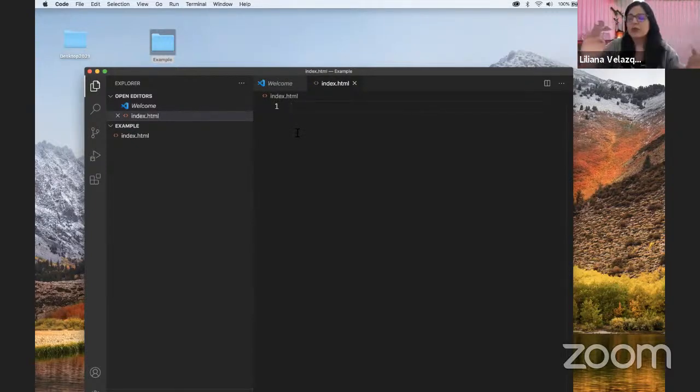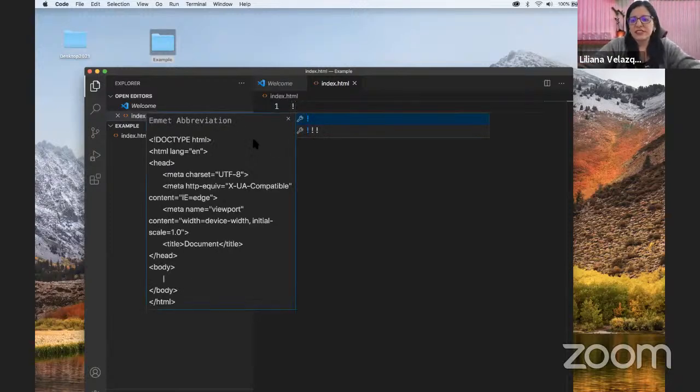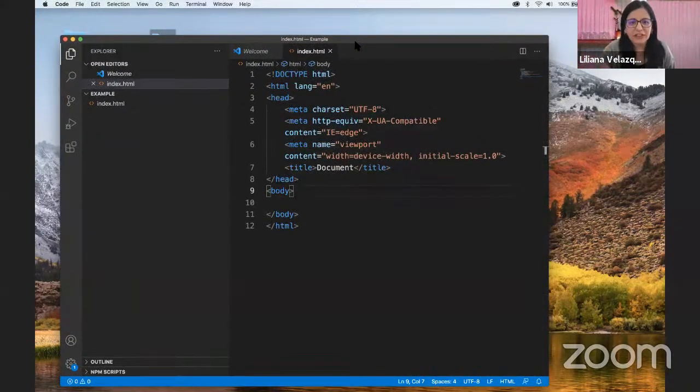All these other plugins that we talked about before add new features to the editor. So just with the exclamation point, it's going to give me the syntax. Sorry, I clicked the wrong area. And then with the return, it builds it. So we have our HTML already done. From here, you're going to see all this meta. We're going to talk about this later, so just leave them there for now.